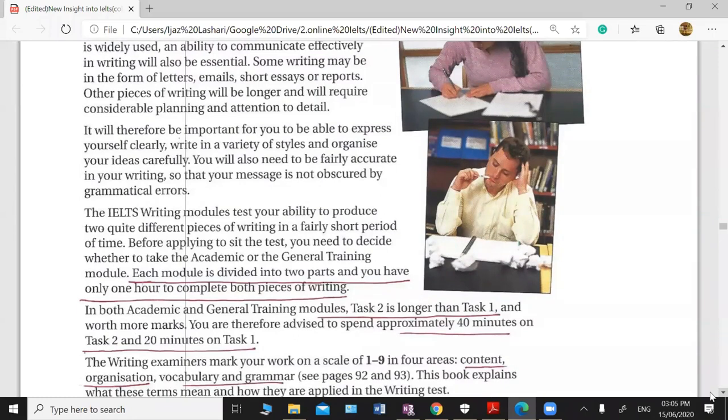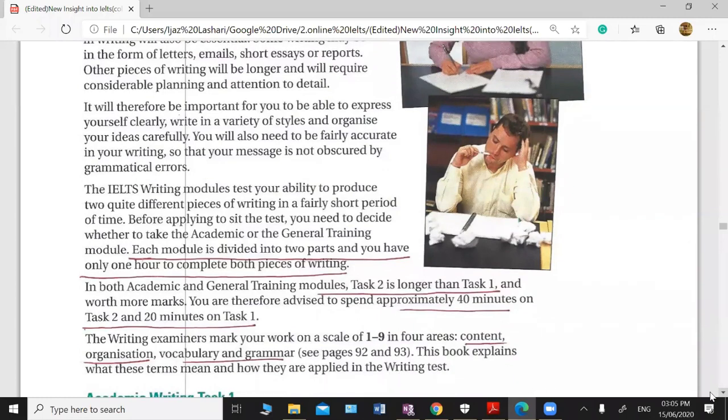The IELTS writing module tests your ability to produce two quite different pieces of writing in a fairly short period of time. Before applying to sit the test, you need to decide whether to take an academic or general training module. Each module is divided into two parts and you have only 1 hour to complete both pieces of writing. In both academic and general, should I continue?